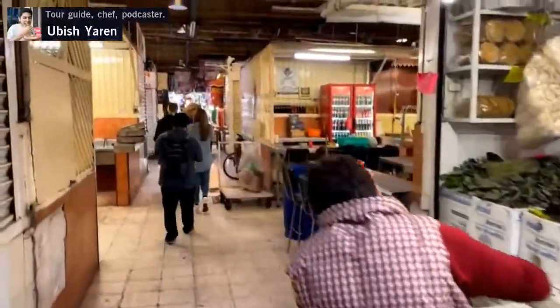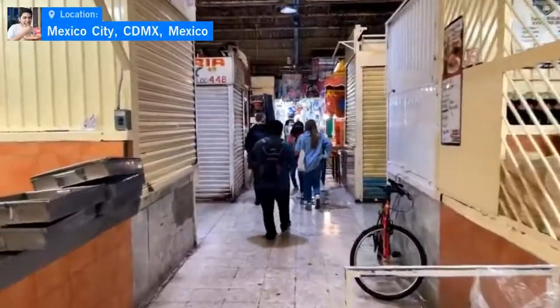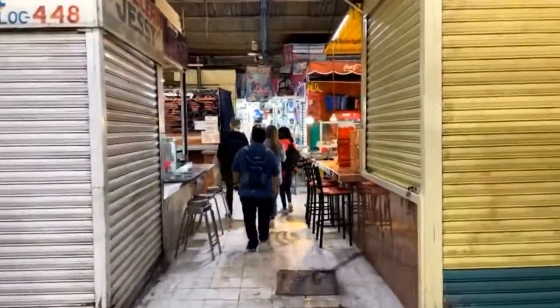It's very early morning here in the market. If we try carnitas, are these them? They are potatoes, yes. Ah, okay.